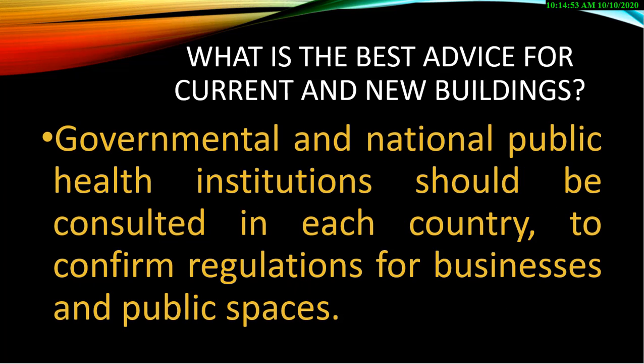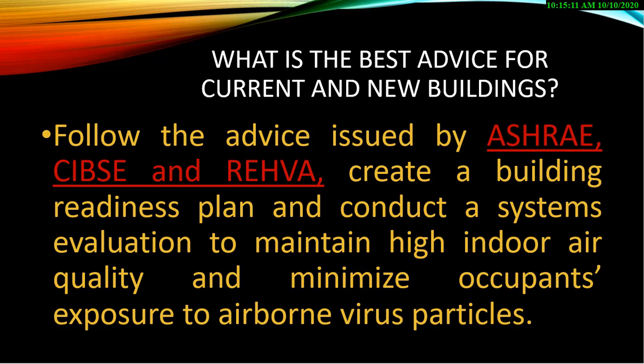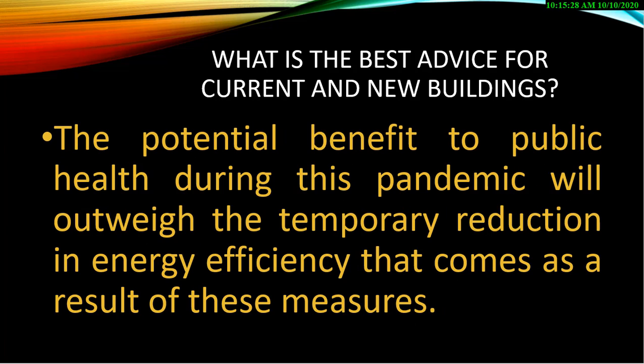What is the best advice for the current and new buildings? Governmental and national public health institutions should be consulted in each country to confirm regulations for business and public spaces. Follow the advice issued by ASHRAE, CIBSE, and REHVA, create a building readiness plan, and conduct a system evaluation to maintain high indoor air quality and minimize occupants' exposure to airborne virus particles. The potential benefit to public health during this pandemic will outweigh the temporary reduction in energy efficiency that comes as a result of these measures.